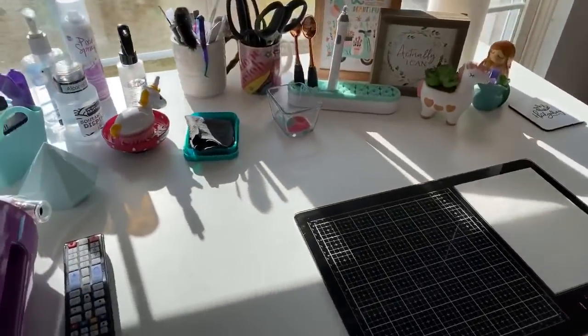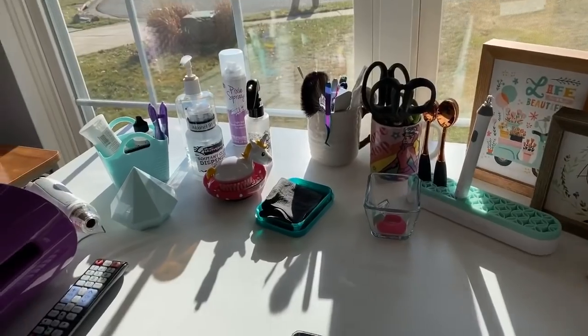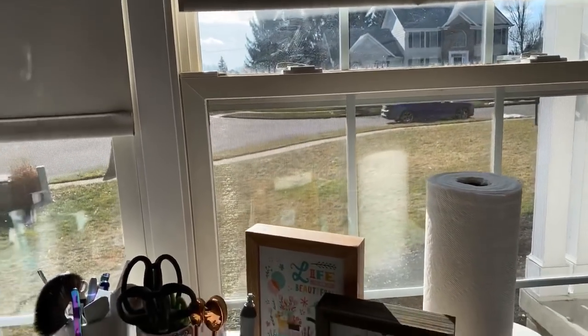Okay, so let's talk about my desktop. It's a super sunny day today, so it's really shadowy, so I'm sorry about that. But now I can actually see out the window when I'm crafting, which I really like, so I can watch the girls and stuff playing outside.